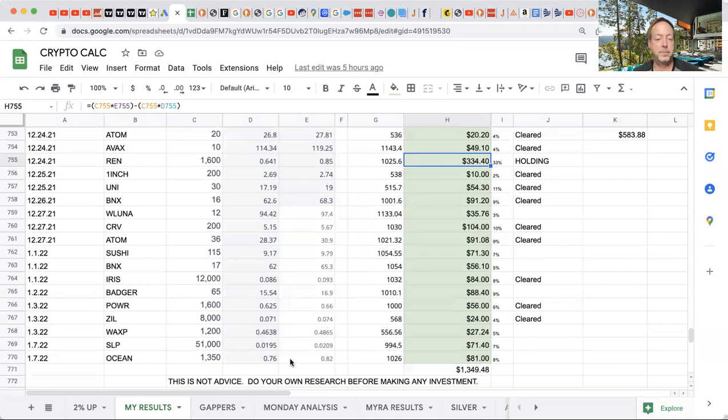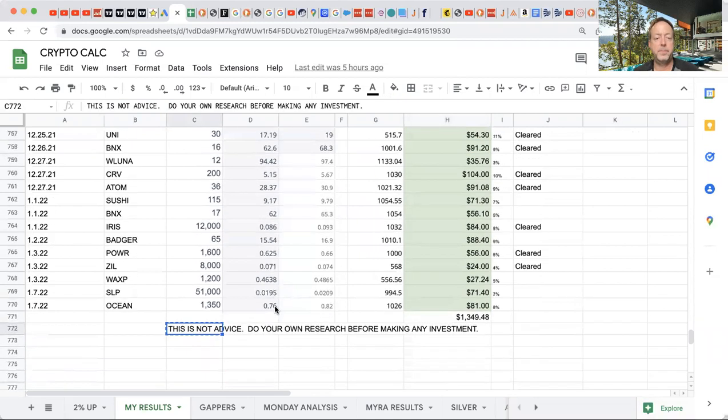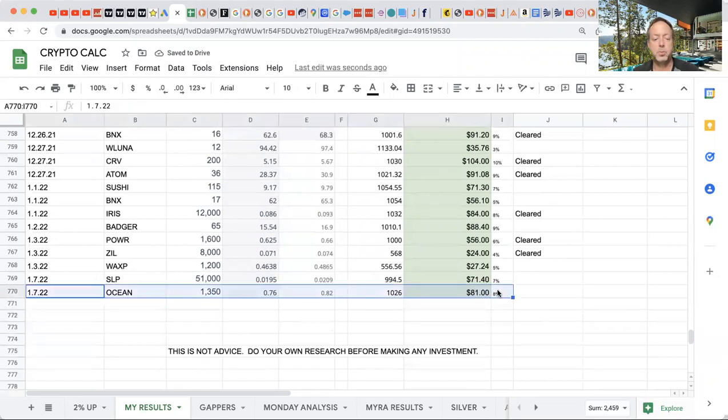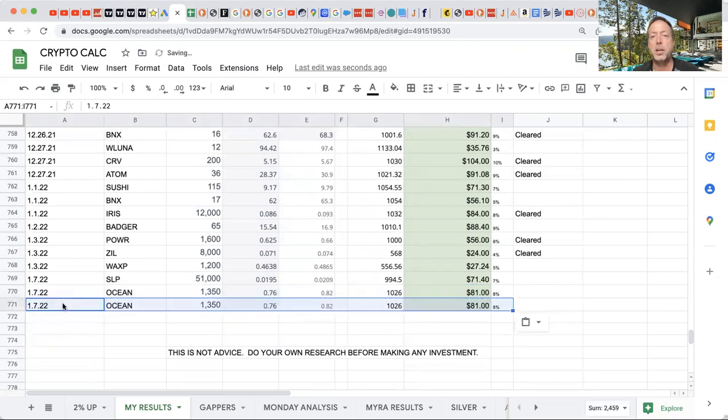So let me move this down a little bit and I'll calculate what my profit's going to be. I'll get rid of that. And I'm just going to copy this. If you guys want to copy this spreadsheet, if you are not documenting your trades, you should. And I'll show you in a second where you can get a copy of that.